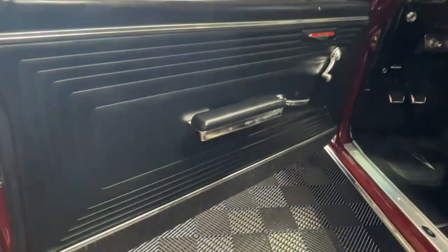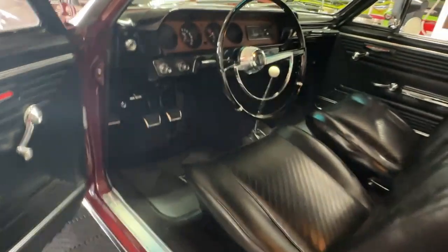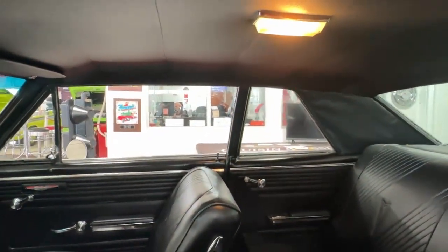As soon as you open up the door, you see the OEM correct GTO interior with a working courtesy light to illuminate it all. The seats are like brand new. Look at the bolster here. Not worn down or broken down at all. Nice and tight. Really, really nice. You can see the chrome on the sides of the seats is in great condition. The back seat looks like it's never been sat in.